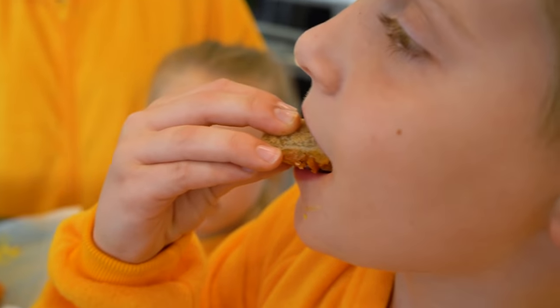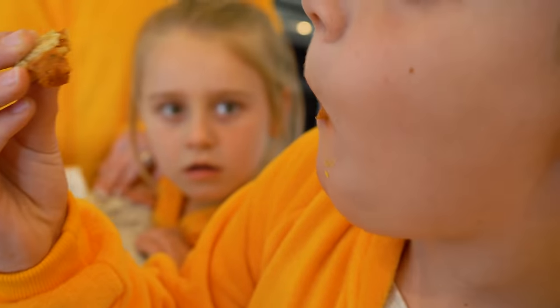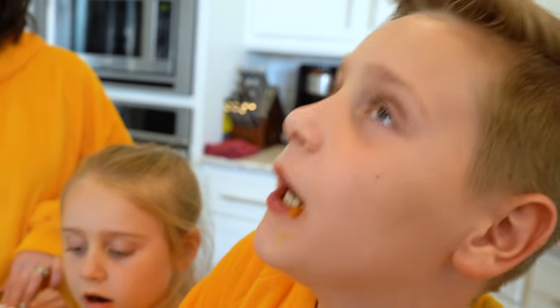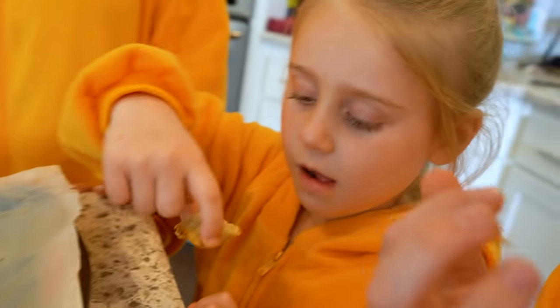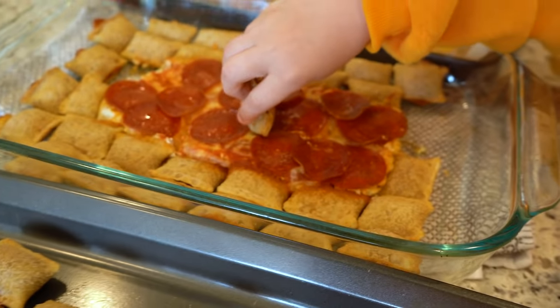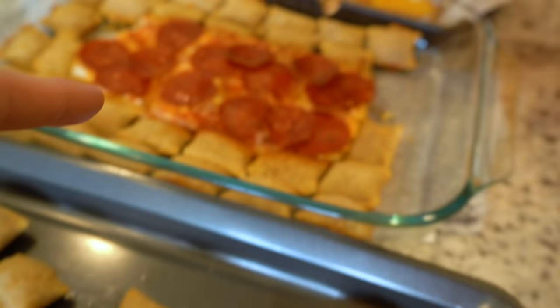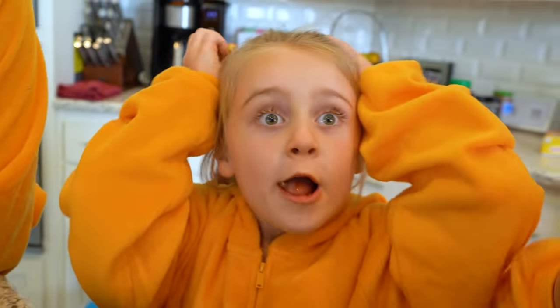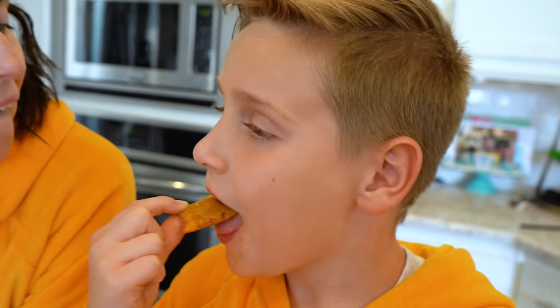Dip. Wow. He likes it. Ava, what are you going to try? She's going to try this one too? You ate the pepperoni. She took one from there and then she's going to dip this one. No, I did. She did one right there. Okay. It's so good. You like it? I love it. And this is pepperoni. Pepperoni inside.